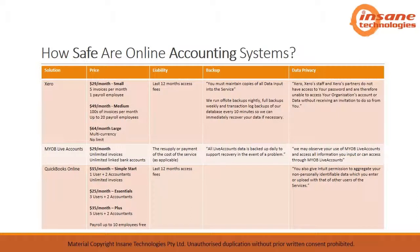Interestingly, from the liability perspective, Xero will tell you that if they're deemed liable for any loss, they'll give you the last 12 months access fees back. So 64 times 12. MYOB says we'll resupply or pay the cost of the service. Doesn't tell you how much that is, if it's a month, 12 months or whatever. I'm thinking they're going to try and minimize that to a month. QuickBooks Online also said the last 12 months access.